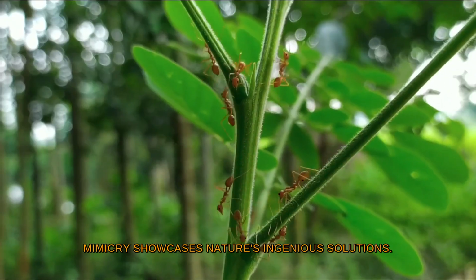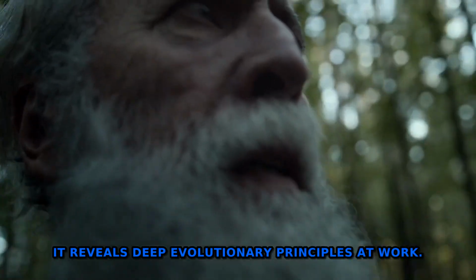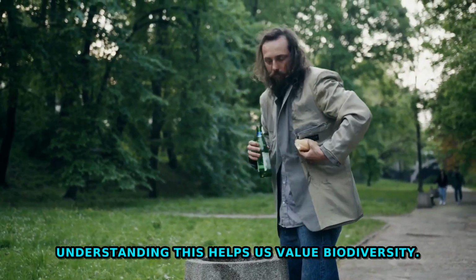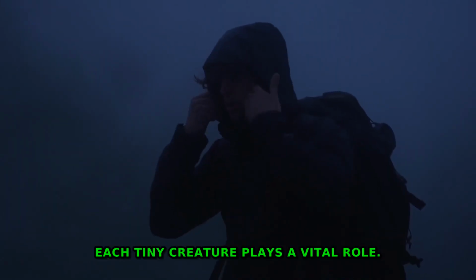Mimicry showcases nature's ingenious solutions. It reveals deep evolutionary principles at work. Understanding this helps us value biodiversity. Each tiny creature plays a vital role.